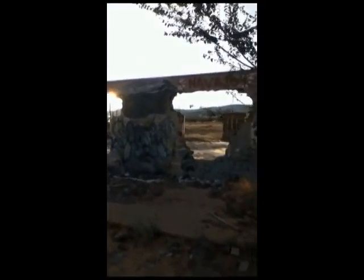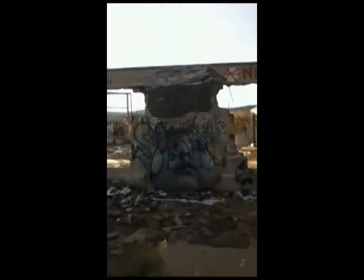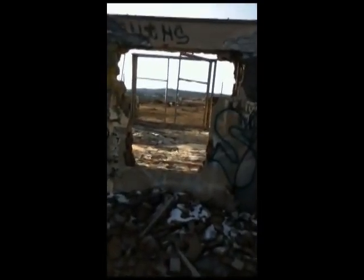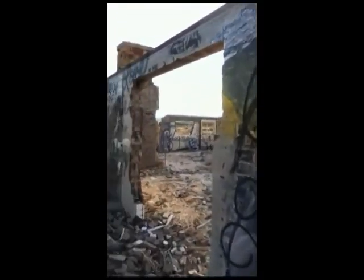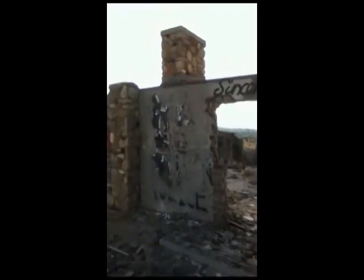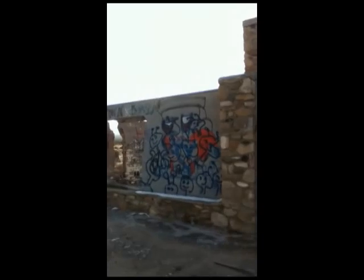So here's some pretty cool graffiti as we walk through. Gonna walk on the side here, makes for some cool photo ops. We'll go inside in a second here. But these are the kind of treasures that are off the side of the highways and byways of America that make photography a cool place.